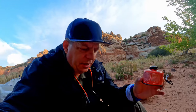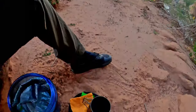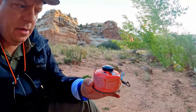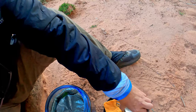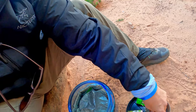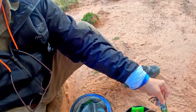So here's my cook setup, well, for this little trip anyway. Little canister, I have a little titanium pot down there. I basically just store my canister, my fuel, in the pot. I keep this little chamois in here to dry things down, wipe things down, plus it keeps things from rattling in here. A little lighter.